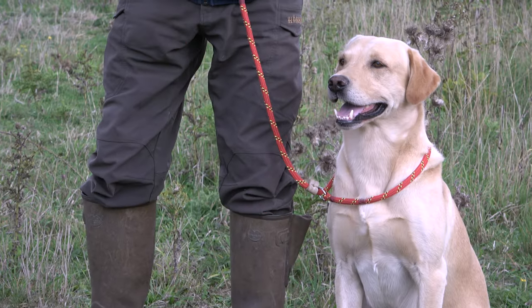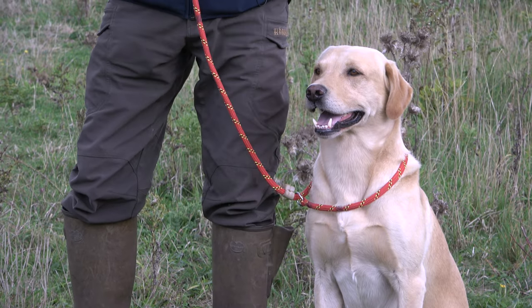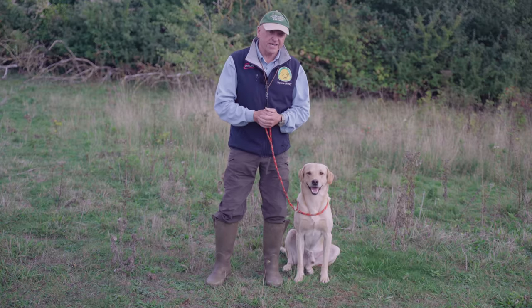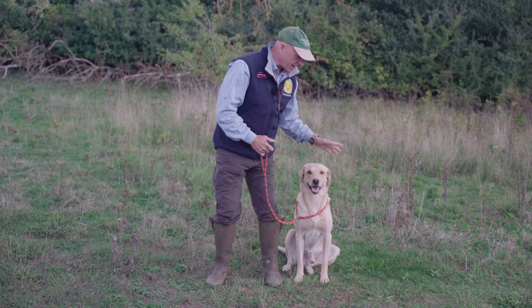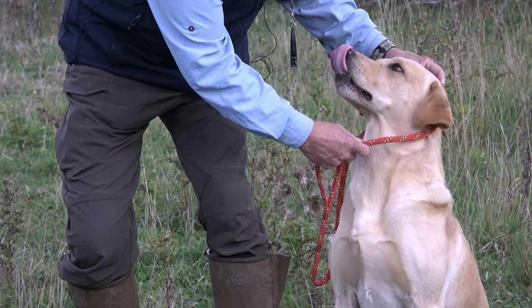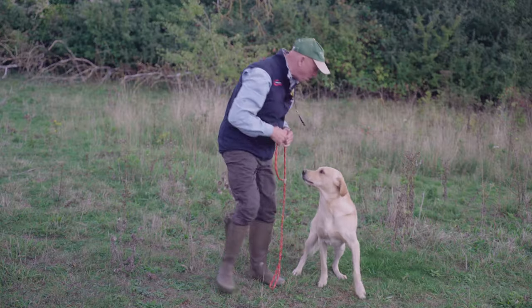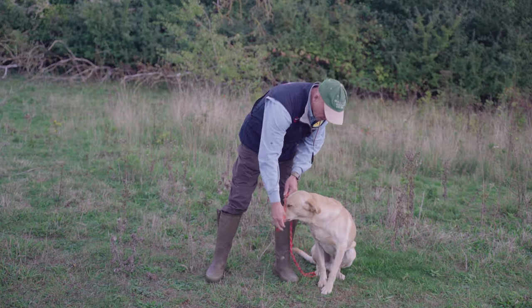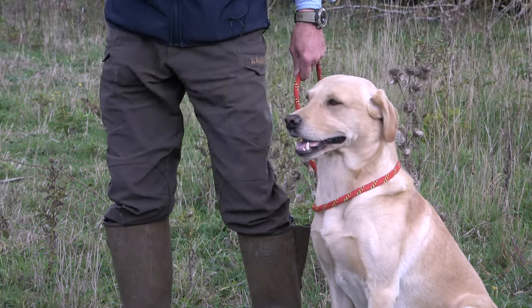So, hopefully those few tips are helpful. Like I said, just to consolidate that, do not be frightened of using the lead. Use the lead. What we do want to make sure is, if it's now the end of the drive, we don't want to just take this lead off and go fetch it. Because what we'll teach the dog, good boy, Paddy, is to understand that lead off means go. We don't want that.